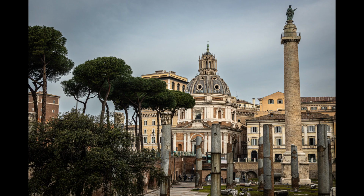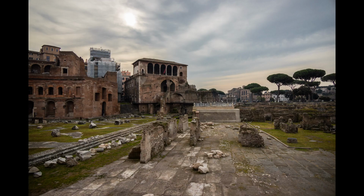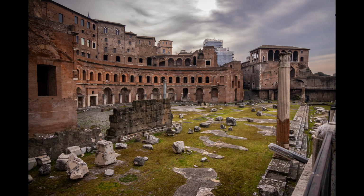That's one thing I'll throw up here at the end. I did walk to the Colosseum one morning. I was going to take a tour. When I got there, I decided I just wasn't in the mood, and so I canceled the tour at the last minute. But I did walk past the ruins of the Forum and other places along the way, and those are really interesting.